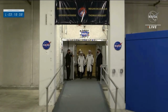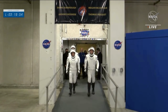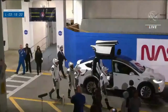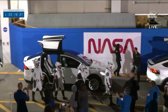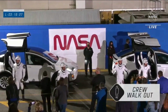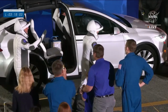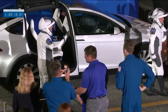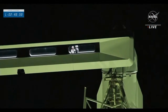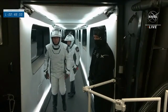And here they come, the Crew 2 astronauts taking their first steps outside before their journey to space. I love this moment. They're now going to have the opportunity to wave goodbye from a safe distance. And it looks like Bob Behnken is there with the son of he and Megan MacArthur. And we can see the astronauts inside the crew access arm.